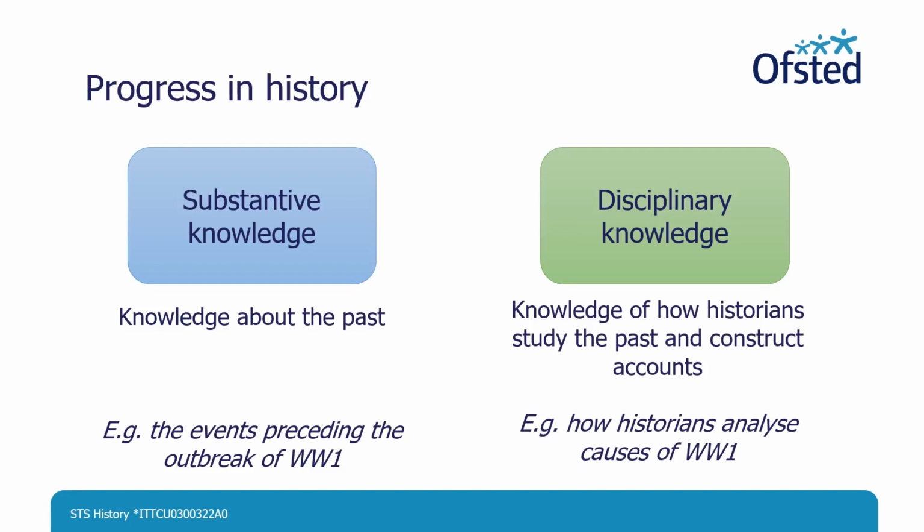As we've discussed, these categories are closely interlinked. Pupils can't learn disciplinary knowledge in isolation without a specific context. In order to be able to understand how historians have analysed the causes of World War I, and particularly in order to construct their own arguments or accounts about the causes of World War I, pupils need really detailed and secure substantive knowledge of the events themselves.